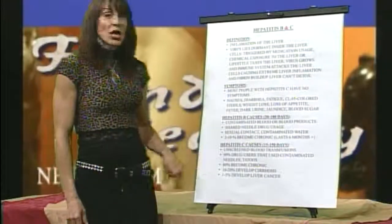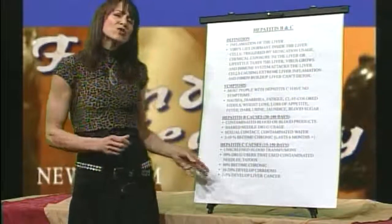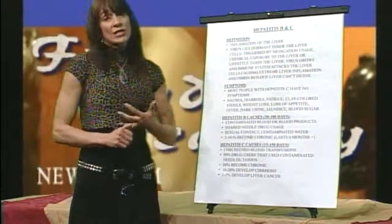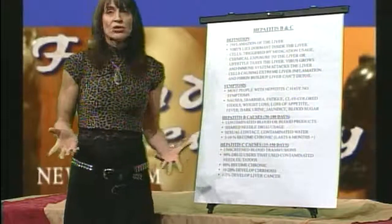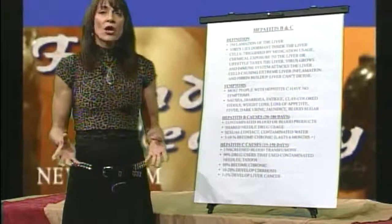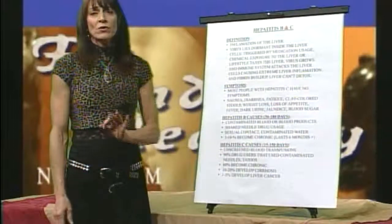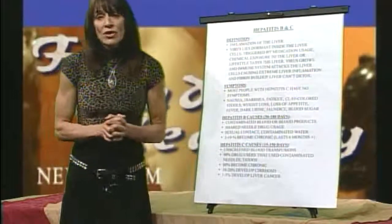Now, Hep C, which hides itself, as I mentioned before, more easily, 10 to 20% of people that have Hep C will develop cirrhosis of the liver, and only 1 to 5% will develop cancer. Two of the customers that came in this week were scared to death because their doctor was saying, cancer, we have to worry about cancer. But keep in mind, only 1 to 5% of Hep C victims develop cancer or liver cancer.